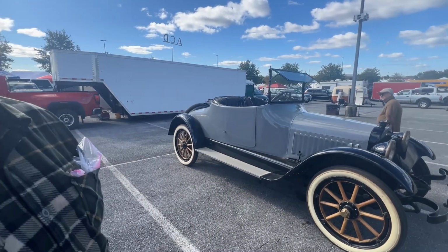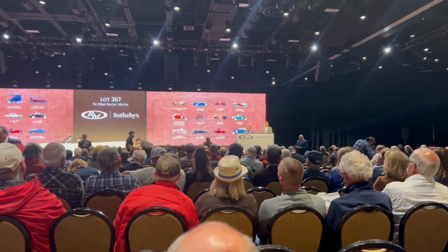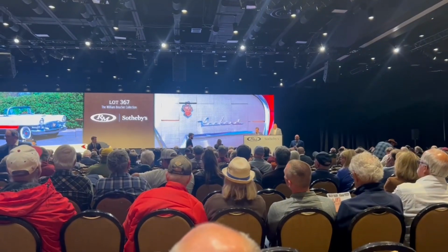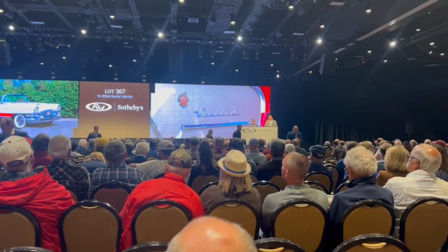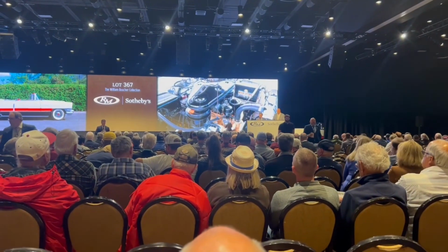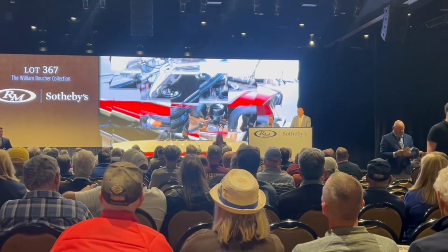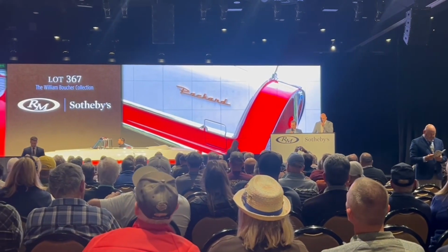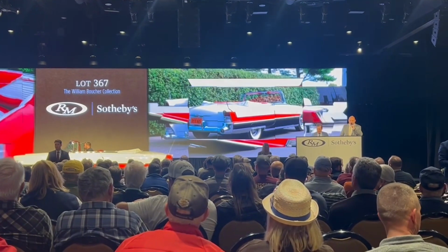Thank you. 367 is the 1955 Packard Caribbean, believed to be one of 500 built for the 1955 model year. Packard's last prestigious model, rare, luxurious, and desirable, finished in white jade, fire opal, and onyx, equipped with power windows, seat, top, steering, and brakes, and offered today without reserve. No reserve, ladies and gentlemen.